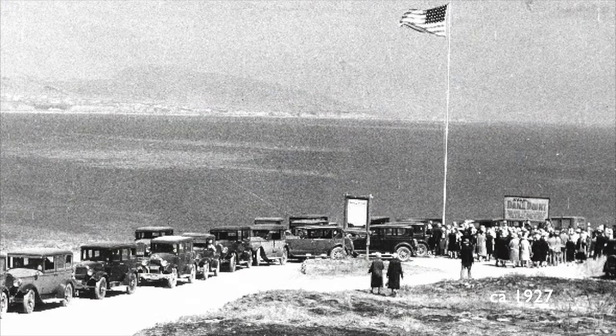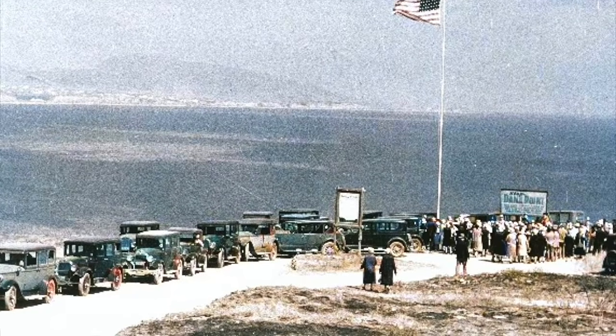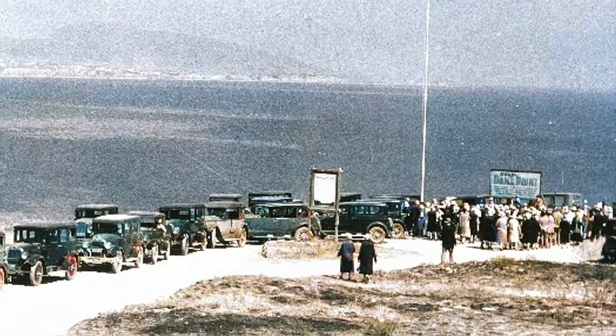Here is Sidney Woodruff with prospective buyers in 1927. If you were to count the stars on that flag, there's 48. It was the second longest lasting flag design, from 1912 until 1959.